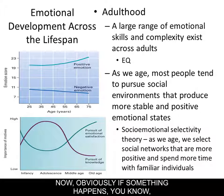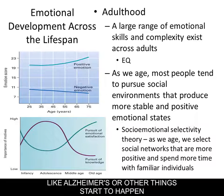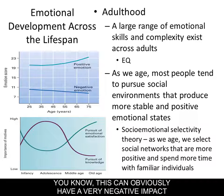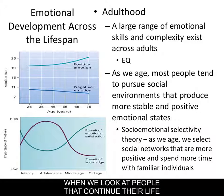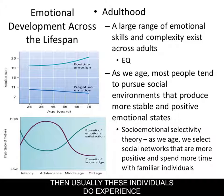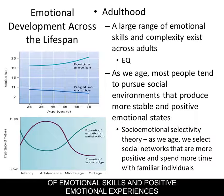Obviously, if something happens, somebody experiences some type of brain damage, or their mind starts to decline through something like Alzheimer's, or other things start to happen in their social environment where they start to become extremely ostracized from their family members, or they just kind of get separated, this can obviously have a very negative impact on emotions of individuals. But when we control for those things, when we look at people that continue their life the same way they continued it before, they're just as healthy, there's no major problems in their environment, then usually these individuals do experience this kind of repeated growth, or this continual growth of emotional skills and positive emotional experiences throughout the lifespan.